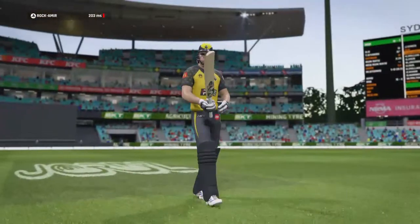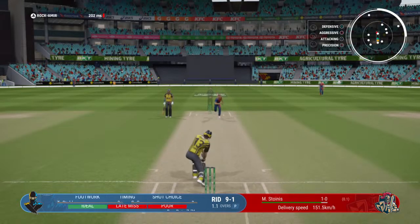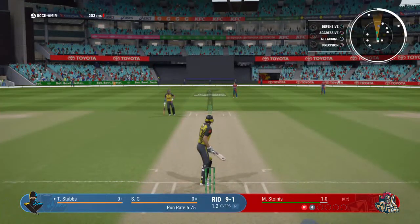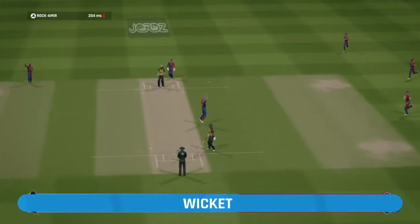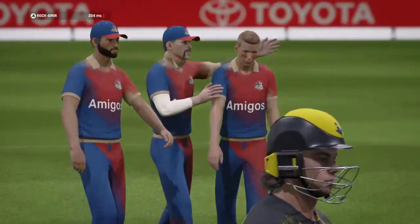And with that wicket, the new batter will mark centre. Just needs to rotate the strike early on as they get settled into their innings. Now the batter's made a bit of a meal of that delivery. And caught. That's just superb. Big dive from the fielder. Tremendous catch.